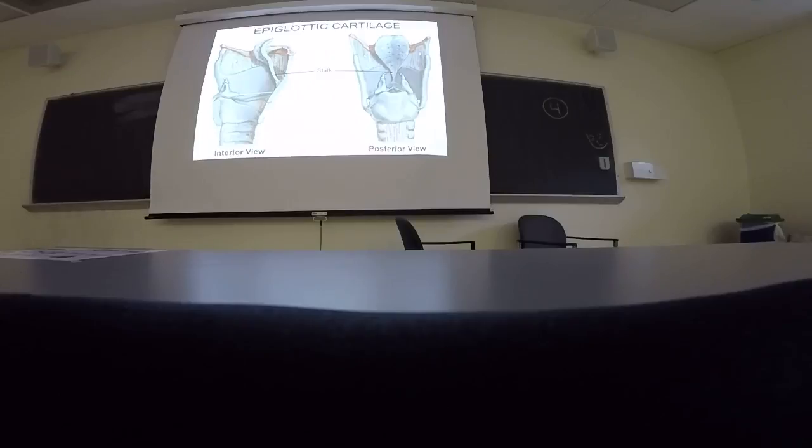The other big cartilaginous part is this thing that looks like a tongue, called the epiglottic cartilage, which essentially forms the structure of the epiglottis, and it has a stalk, this narrow area down there where it's attached to the thyroid cartilage inferiorly. And sitting on top of the cricoid cartilage are these little pyramid-shaped structures known as the arytenoid cartilage. There's one on the right and one on the left, and they have a little pointy part at the top, and a big prominence out here and a prominence out there, and we'll talk about what attaches to those.